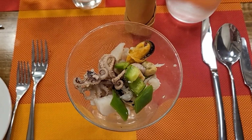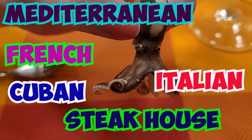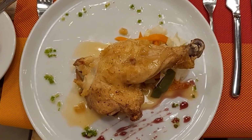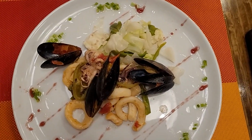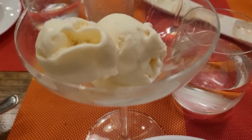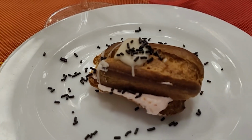What was offered for us was Mediterranean, French, Italian, Cuban, steakhouse. We have taken a French and Mediterranean. The times were from, I think, 6 o'clock to like 9, or like just before 9. And we don't want to eat at 8:30, so we took some restaurants that had earlier eating times. So that gives you an idea of how that works.